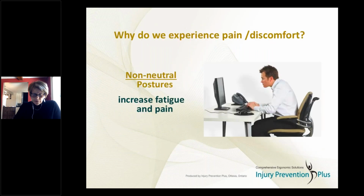So I guess to start with, there are a couple of key physical reasons why we experience pain when we're working. Non-neutral postures have been clearly identified in the literature as a reason for increased pain or discomfort. And the reason for that is that these postures increase the load on the joint or the muscle or the ligament tissue, and over time the tolerance of that tissue to that load reduces, and so we start to experience some discomfort initially, and then eventually that can become pain.